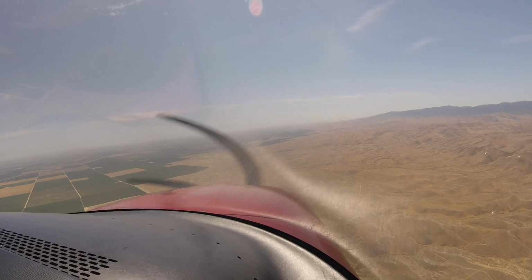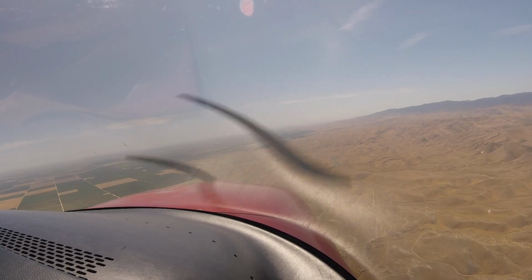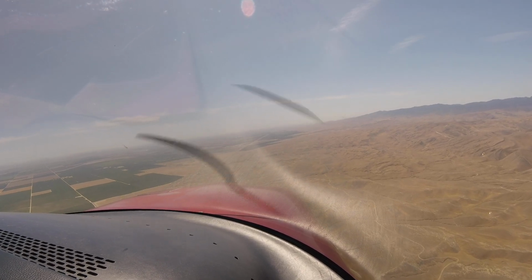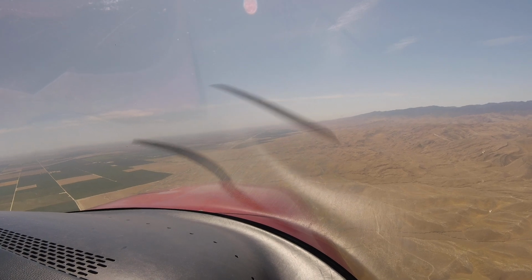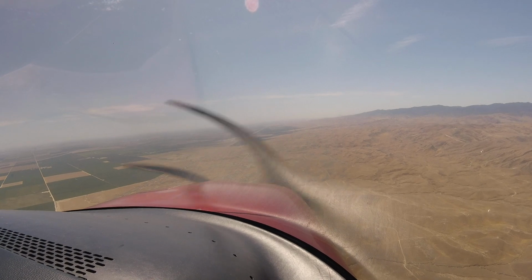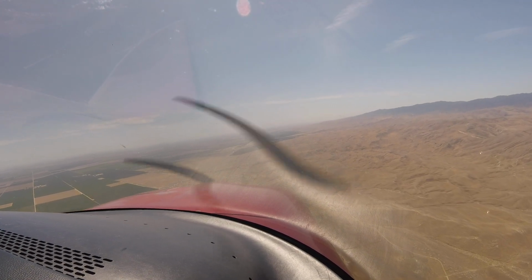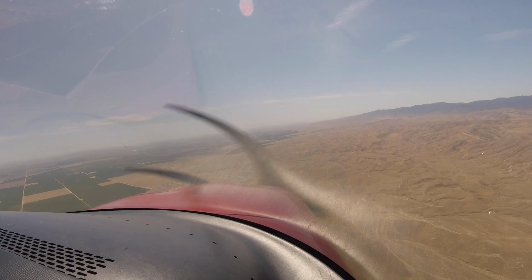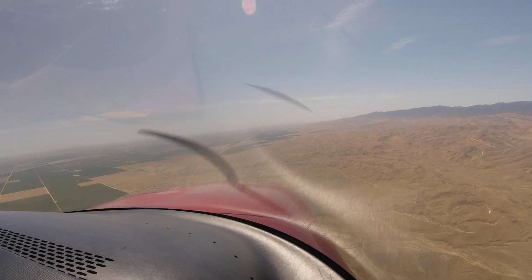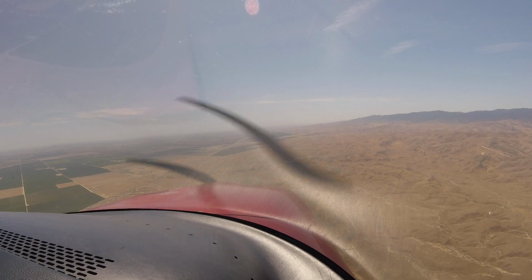2,000 down to... So we got... Do you see traffic coming up on us, 500 feet? No, he's gone now. All right, traffic pattern altitude is 1,400. Descending to 2,500, below the MOA. Below both MOAs. That's 1,500 down, all right. Harris Ranch traffic, 2161 Foxtrot, turning left downwind, 32 Harris Ranch.